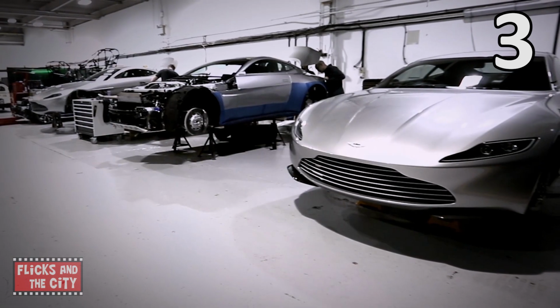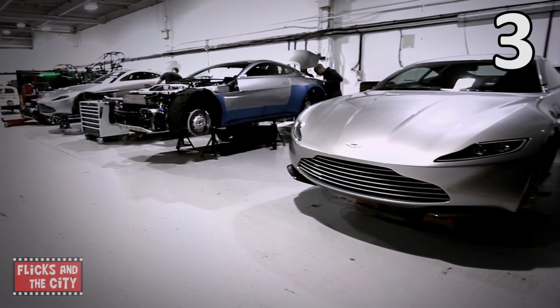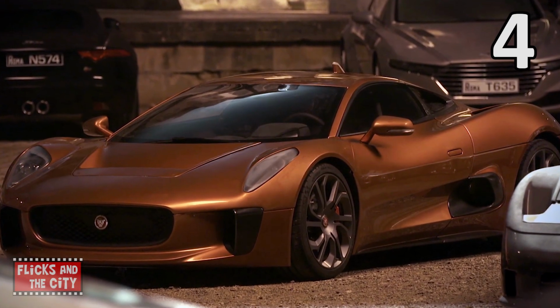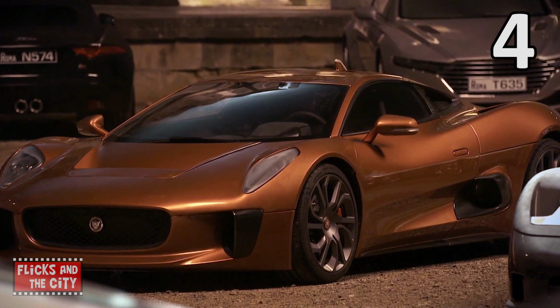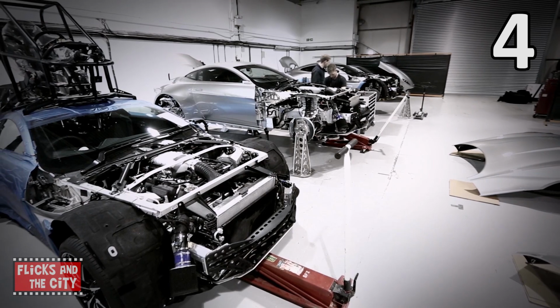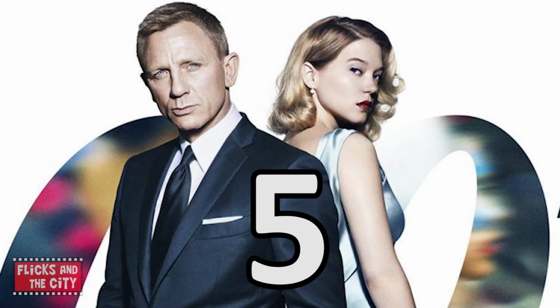A total of 10 were built, 8 of which were used for filming, while the other 2 were used for promotion. As for the Jaguar CX-75 chasing Bond in Rome, the car was so powerful that the stunt team had to tone down its engine so the throttle response was less aggressive.